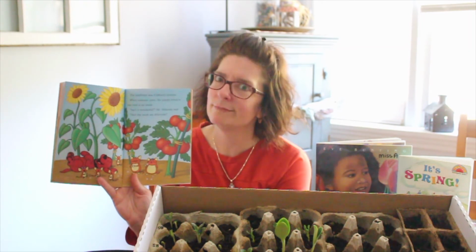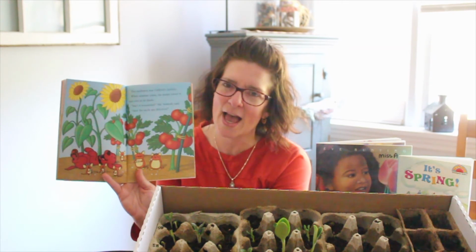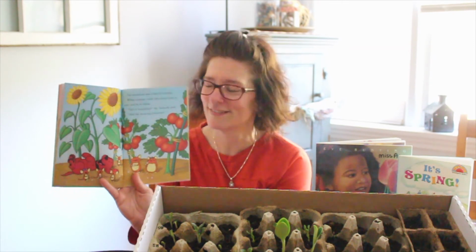Who's eating that? A little family of mice. They love the seeds too. So do some birds and squirrels. That might be a little bit of a problem, but it's kind of a fun problem to have, and you're helping the environment.